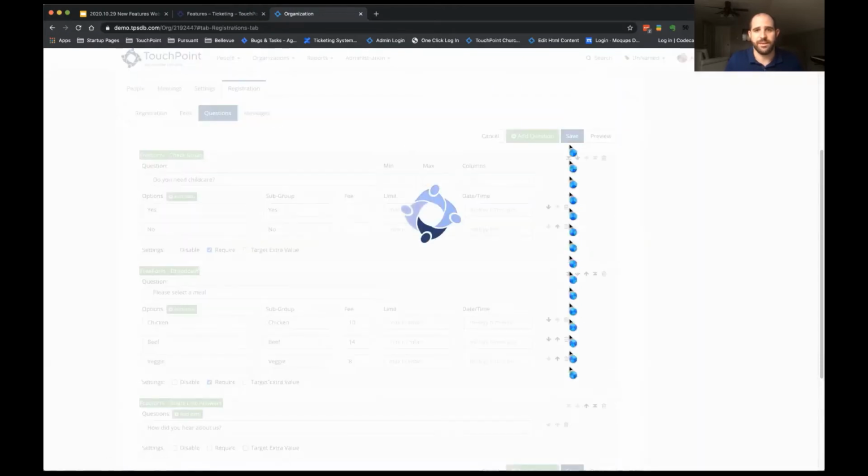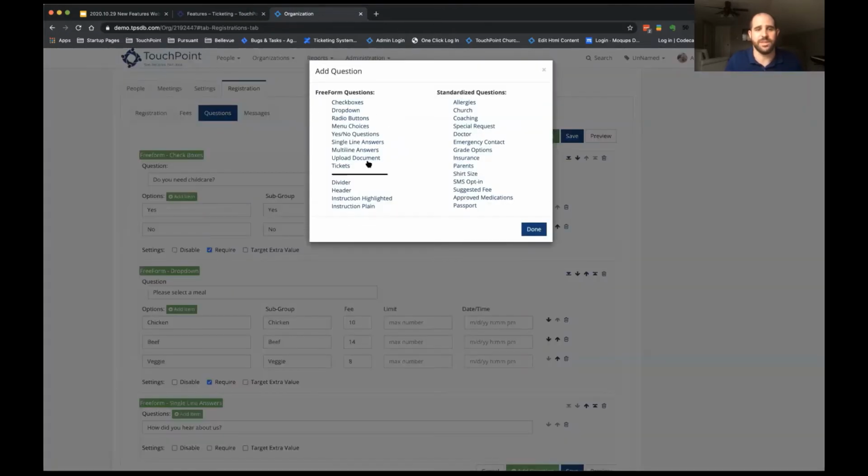If I select edit and then add question, you'll see that we have reorganized this portion so that free-form questions and standardized questions are separated. It's easier to digest and easier to add your questions. Single line answers, the extra question has now changed to single line answers. We've also added radio buttons, which is a feature that didn't exist before. And then down here, we have some design elements, and we have the new instruction plane. So we have instruction highlighted, which was always there, and now instruction plane as well.